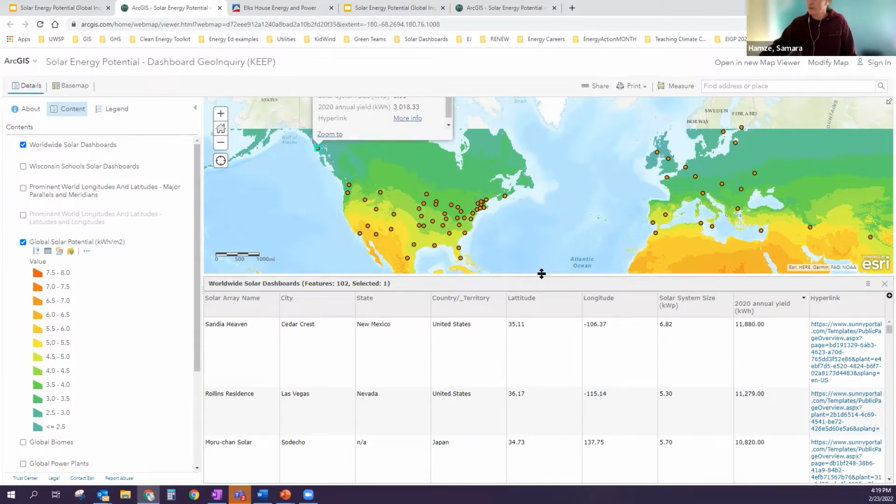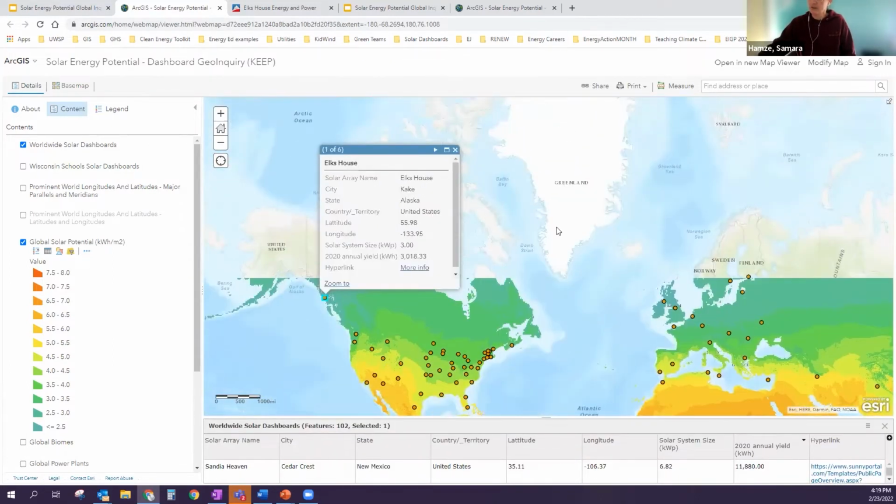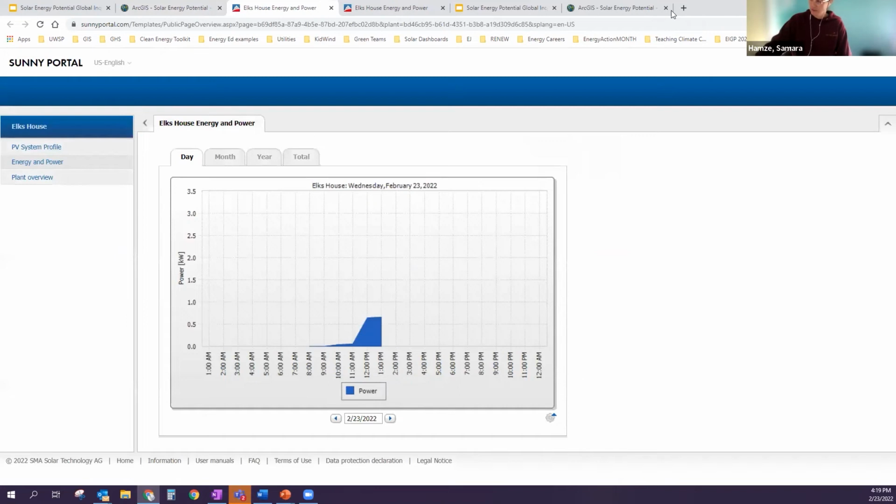Once we end up at that point, I'm going to pull this down and pull all this down. Hopefully the information will come with. There we go. We can click on more information, and that will actually take us then to the solar dashboard for that particular location. Excuse me while I hide my floating panels that have reappeared.